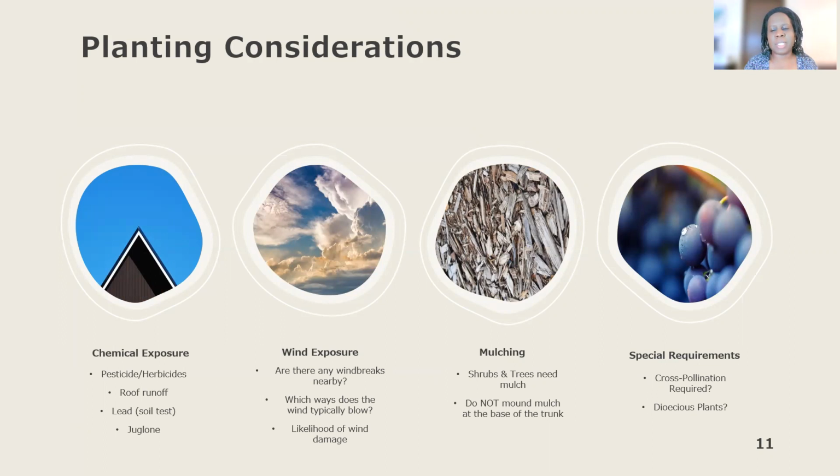And then there's also the special requirements that certain plants have. Two of the most common ones are cross-pollination and if the plants are dioecious. So with cross-pollination, that's where you need two different varieties of that plant that bloom around the similar time in order for the pollinators to cross-pollinate those flowers in order to set and bear fruit. With the dioecious plants, that's where you have a male plant and female plant separately. So a plant would have all male flowers or all female flowers. And so you're going to need both, a male and a female, in order to set fruit on the female plant.